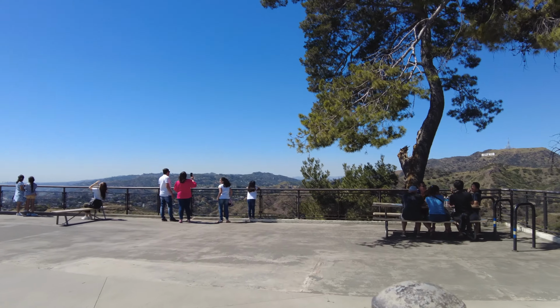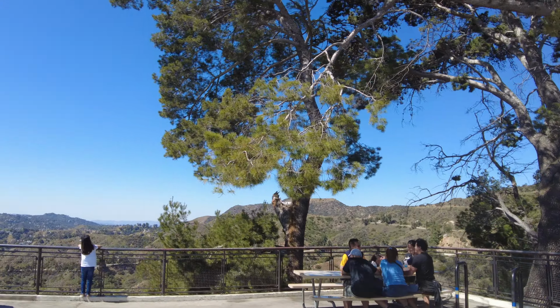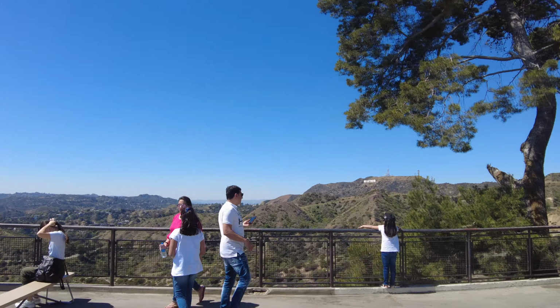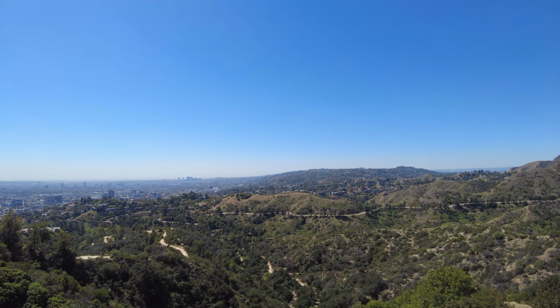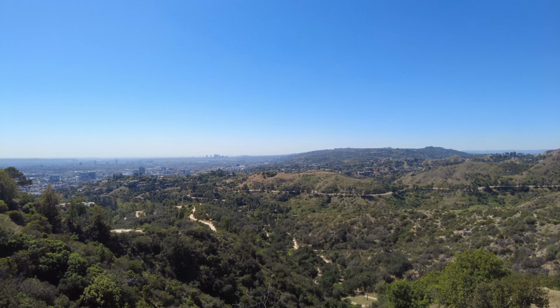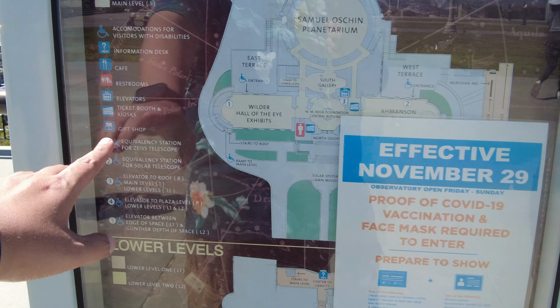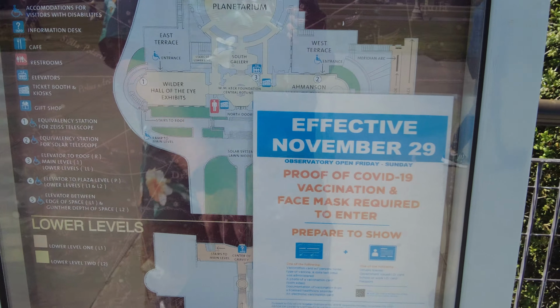The observatory has a variety of exhibits that showcase the wonders of the universe. From the solar system to the distant galaxies, the Griffith Observatory has something for everyone. The Griffith Observatory is one of LA's most iconic landmarks.